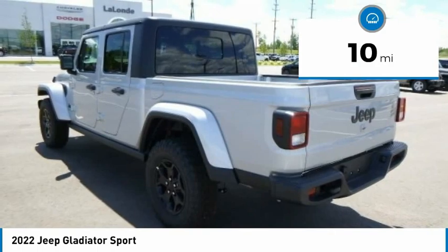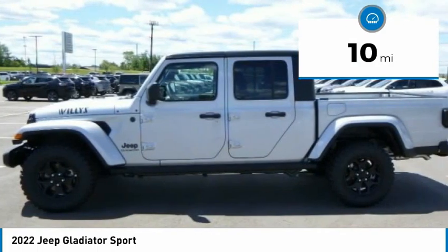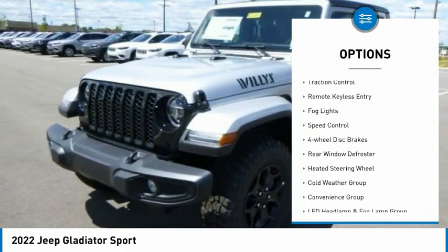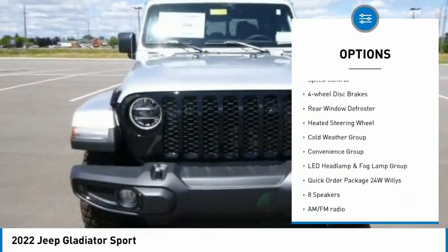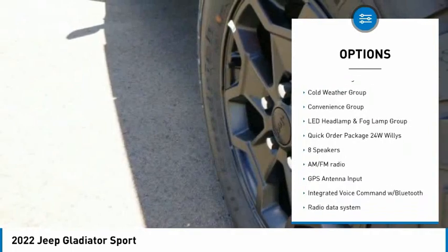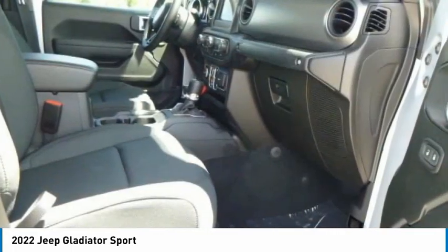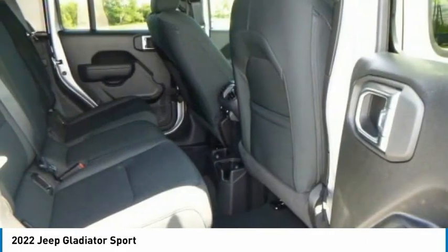This vehicle has less than 100 miles. Here are some of this vehicle's great options. Power heated outside mirrors, electronic stability control, brake assist, traction control, remote keyless entry, fog lights, speed control, four-wheel disc brakes, rear window defroster, heated steering wheel.